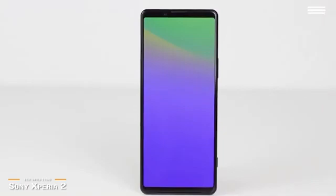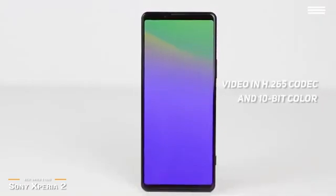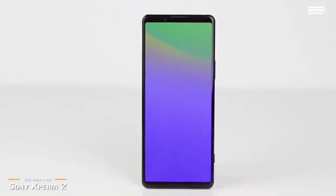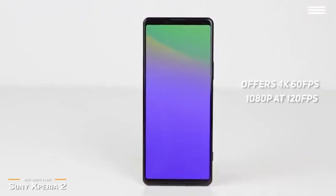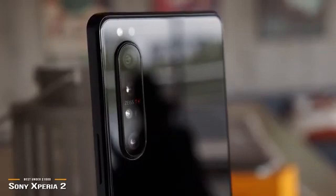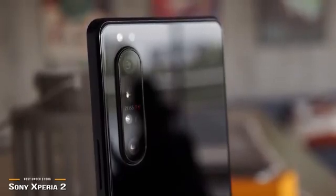Videos are recorded in an H.265 codec, with 10-bit color and 4K video out of Cinema Pro is sharp, especially off the 24mm camera. Resolution and frame rates top out at 4K at 60 frames per second, or HD at 120 frames per second. If you love to shoot video, Sony's Xperia 2 delivers great video, is a lot of fun to use, and affordably priced.